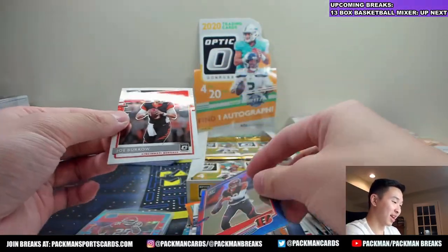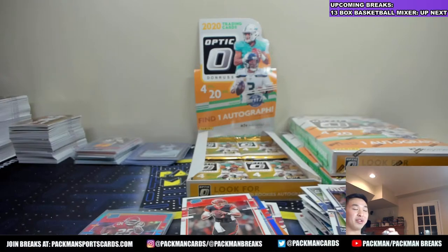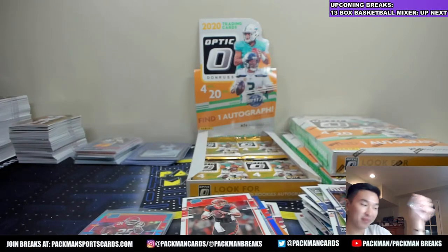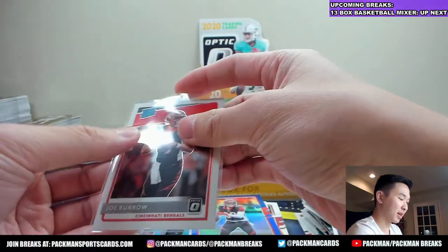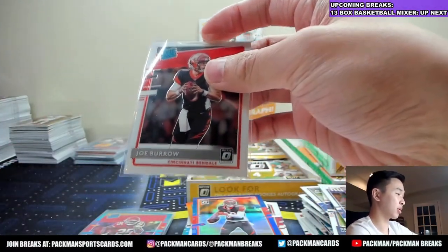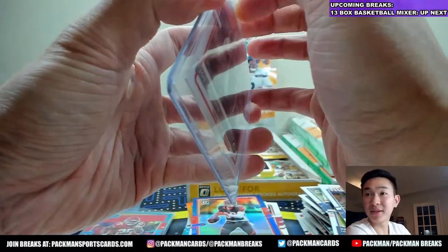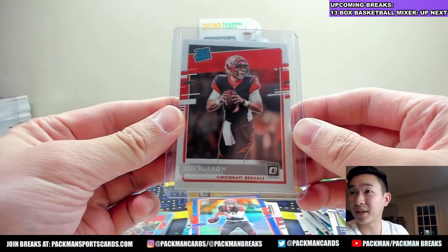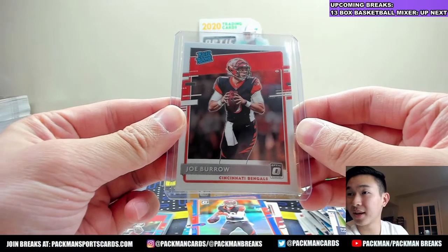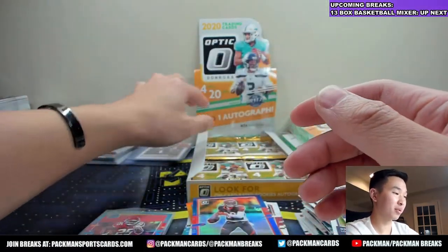Holy moly. They are not giving these out willingly. One Burrow, one Tua, two Hurts, and a Herbert. I mean, you can be a little more generous, right? Finally, Bengals. So what's the value of these then, once we find out they're giving us like one per case, which is crazy? They used to give you a lot more.